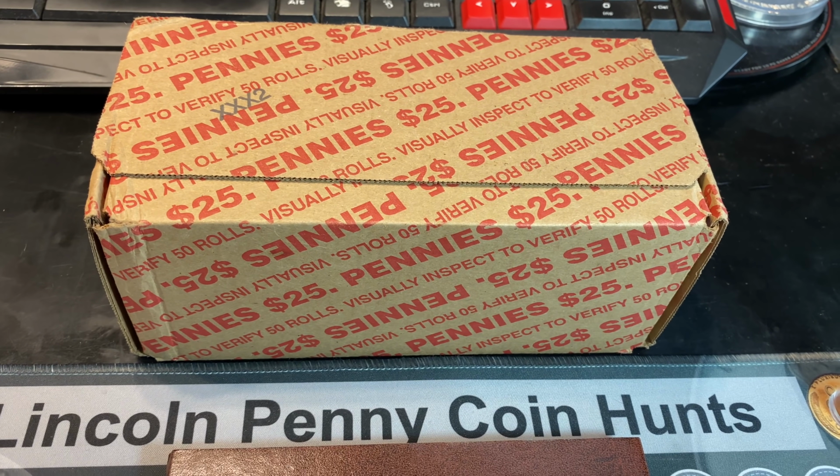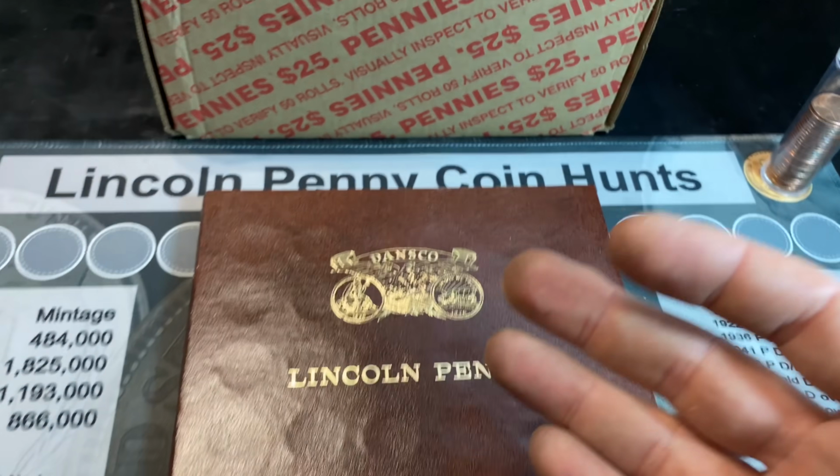We're already on box number 5 of this Lincoln Penny Hunt and Album Fill series.